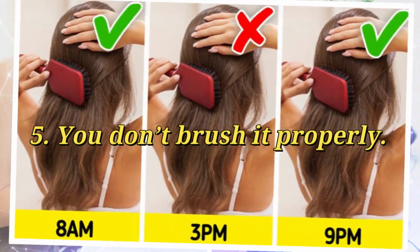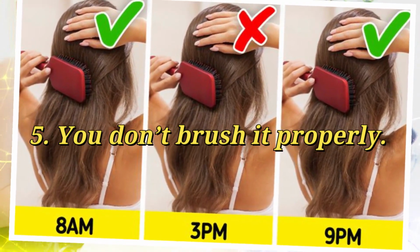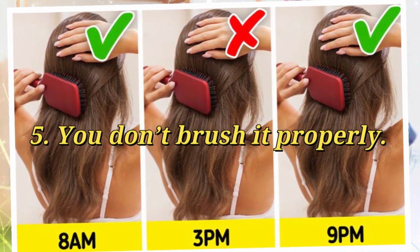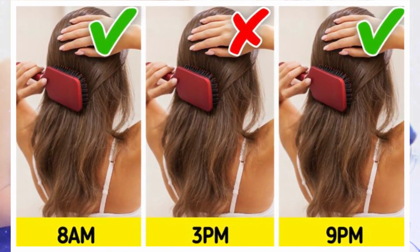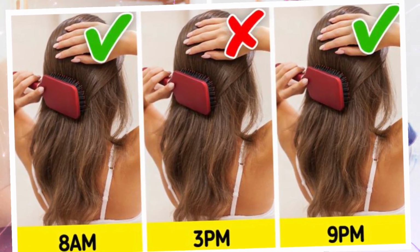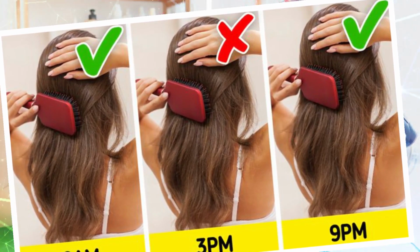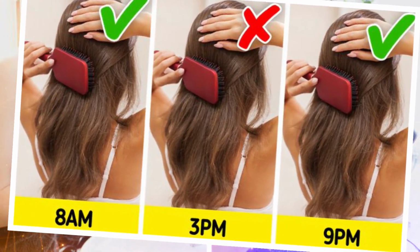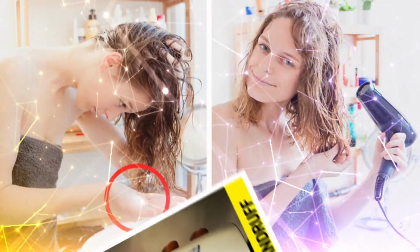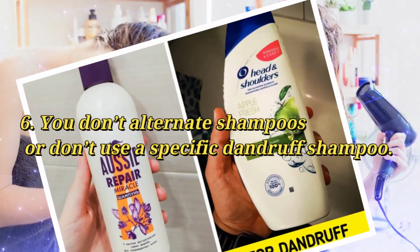Brushing your hair improves circulation and removes dead skin cells. By brushing, you also get rid of the dirt from your scalp. So it needs to be done every day to minimize the cause of dandruff. Do it regularly, twice a day, but don't overdo it. Brushing your hair too often can lead to hair loss. Try to avoid harsh brushes that can damage your scalp and may cause swelling. 6. You don't alternate shampoos or don't use a specific dandruff shampoo.